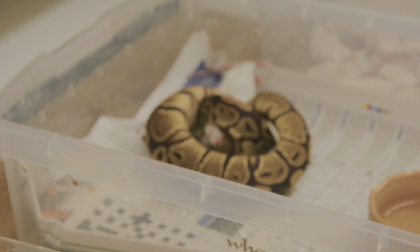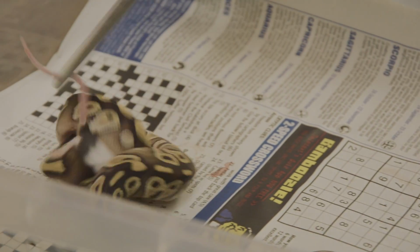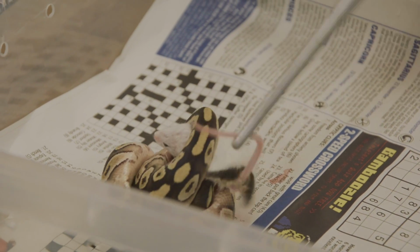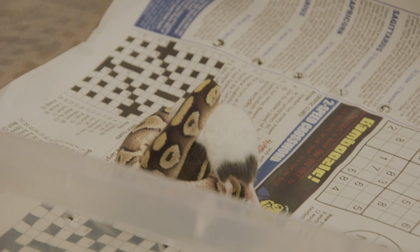That's the reaction I'm looking for. So he carries on shaking slightly there, and all he's doing when he's shaking after the animal's taken is trying to make the animal believe it's alive and it's actually killing it.